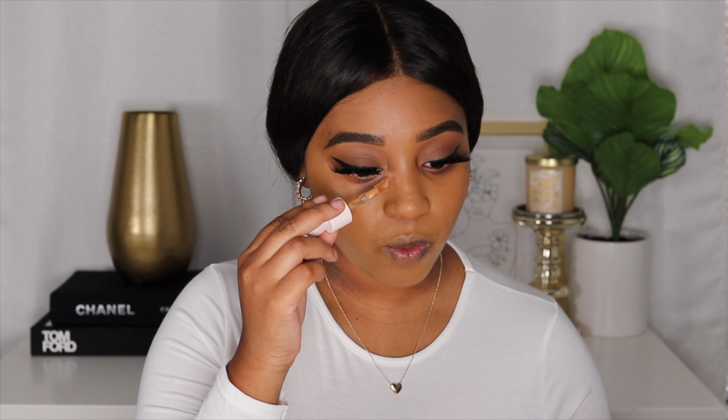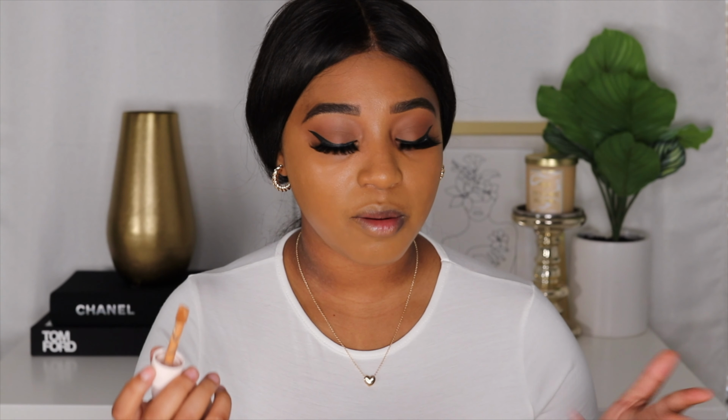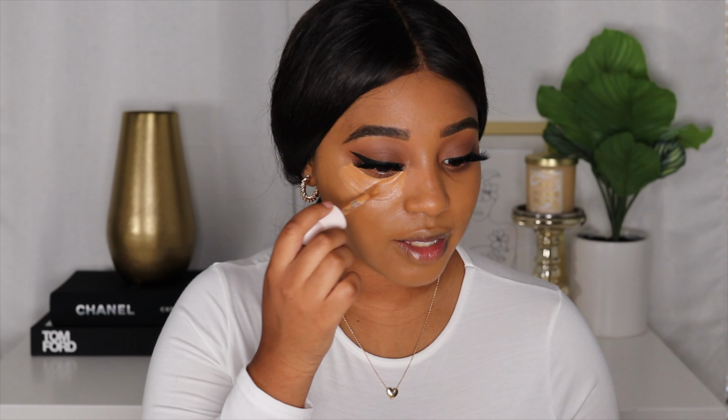But I like the doe foot applicator on this because I feel like since it's angular, it is perfect to get right in between your nose and the eye to go ahead and just give you that motion to go back and forth with the concealer. So let's go ahead and apply it. Did y'all see how easy that was to apply that concealer? Like, you can definitely just do that swooping motion underneath your eyes, and I like that right in there.